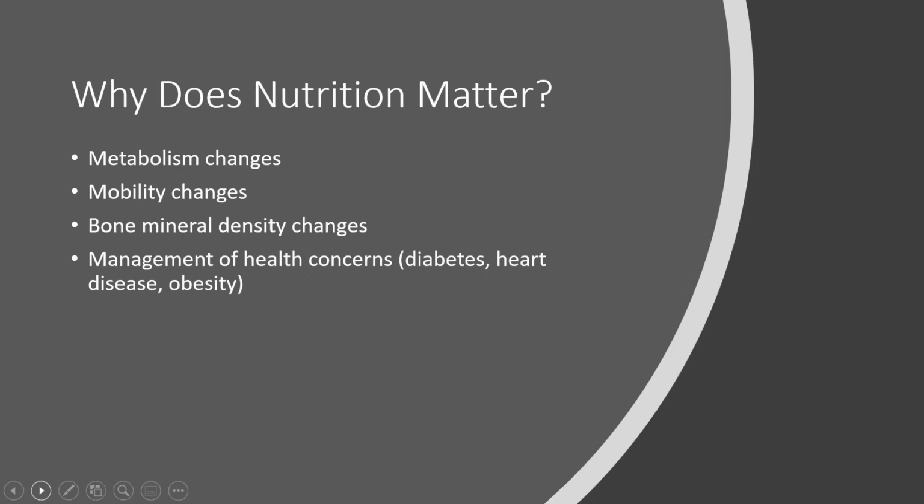Our second subtopic today, we'll talk a little more in depth about some nutrition changes after your spinal cord injury. So why does nutrition matter? You may think like, well, this is how I used to eat before my injury, so this is how I want to continue to eat. But there are some things that we have to consider, including the metabolism changes, mobility changes, bone mineral density changes, and then just the management of those health concerns that we've already talked about.